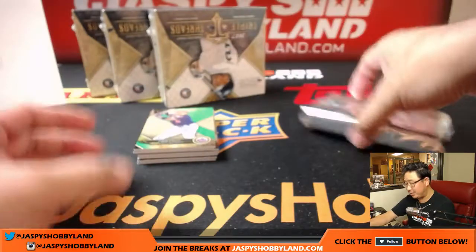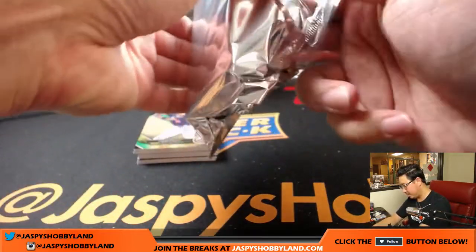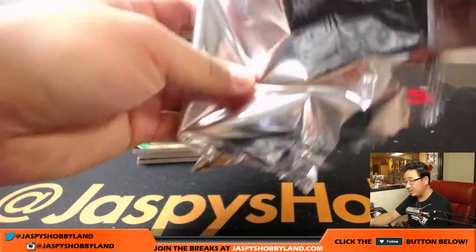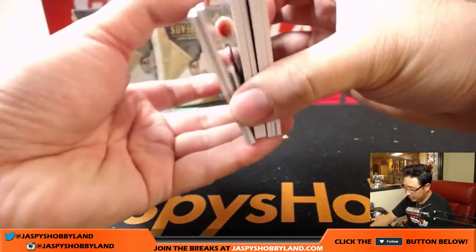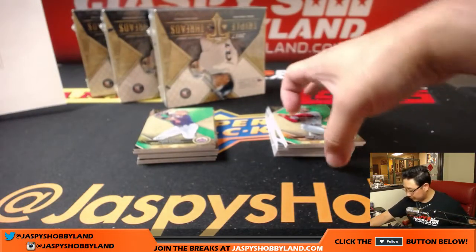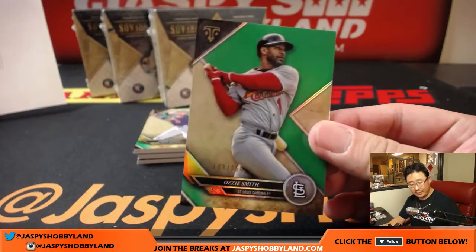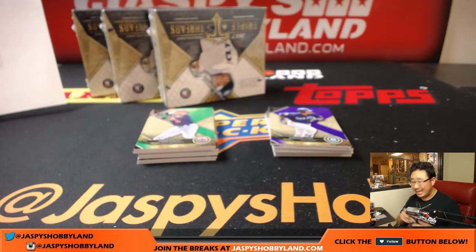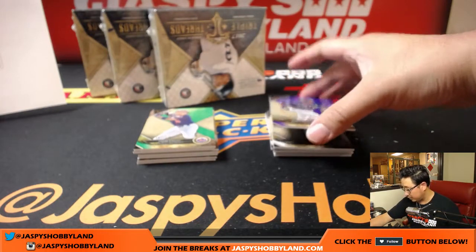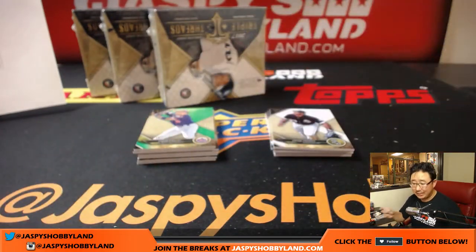Got another redemption there. Who could it be on the redemption? There's the Wizard, Ozzie Smith to 250, Nicholas I and the Cardinals. 97 out of 340, Robinson Cano, Seattle Mariners, Jeremy Merle.